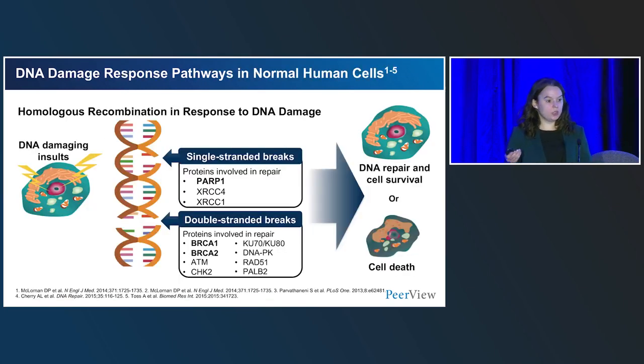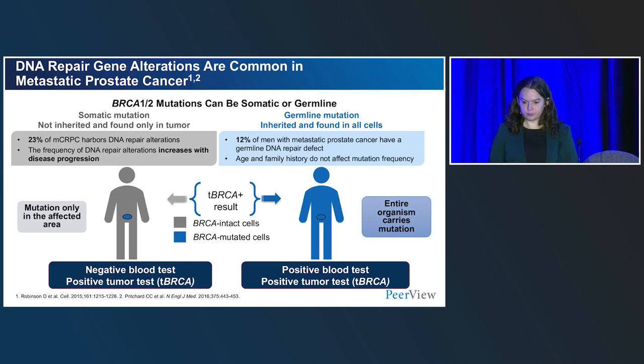And this is just a picture overview of the mechanism of action of PARP inhibitors. We are talking about double-stranded DNA breaks, which are repaired by the BRCA1 and BRCA2 genes. If these are lost, the cell is unable to correctly repair, and that leads to DNA damage accumulation and mutations harboring resistance to different treatments.